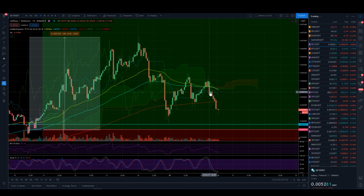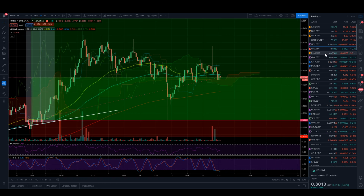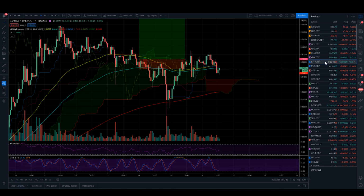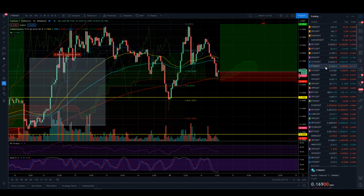So Key is still holding. That's one of my only short-term positions I still have open. Oh, I still have MTL. And what else? I don't think I have any other open short-term positions besides those. But a lot of these probably do have some potential. FTM, like I said, looks really good.